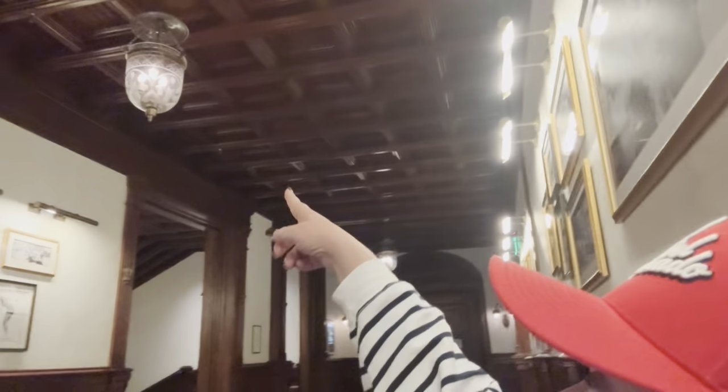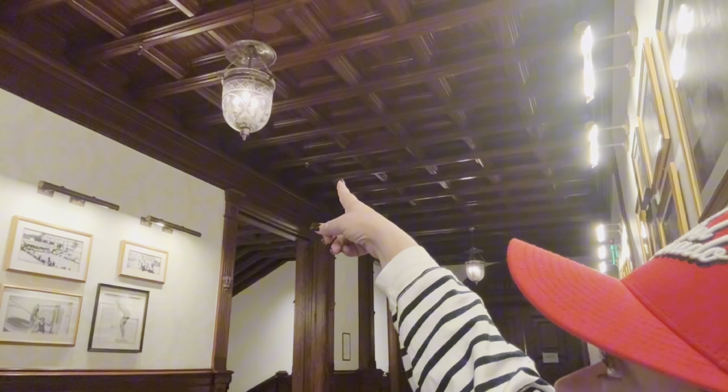So, I think that concludes my ghost hunting for tonight. I'm a little worn out. Oh, I love these chandeliers. Look at those ones. They're so beautiful. There's so much cool antique-y stuff in this hotel. This is why I love this hotel. It's just so old. It's so authentic. It's so rich in history and it's just a good vibe in here.